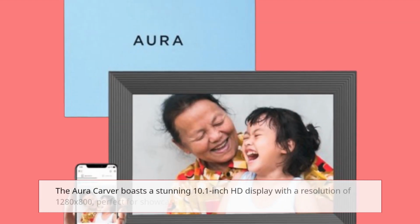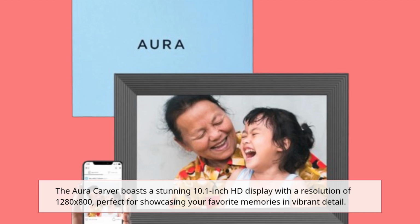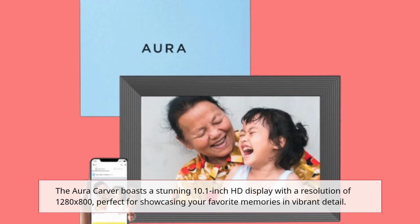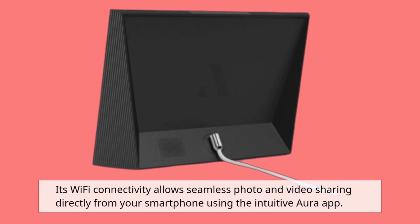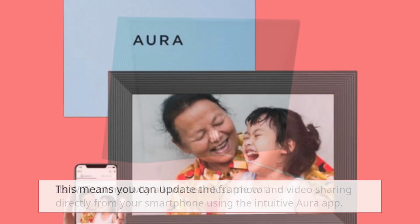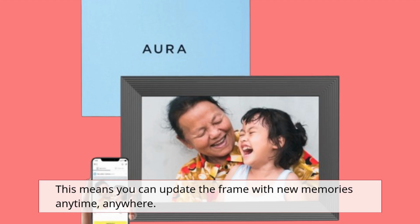The Carver boasts a stunning 10.1-inch HD display with a resolution of 1280 by 800, perfect for showcasing your favorite memories in vibrant detail. Its Wi-Fi connectivity allows seamless photo and video sharing directly from your smartphone using the intuitive Aura app. This means you can update the frame with new memories anytime, anywhere.